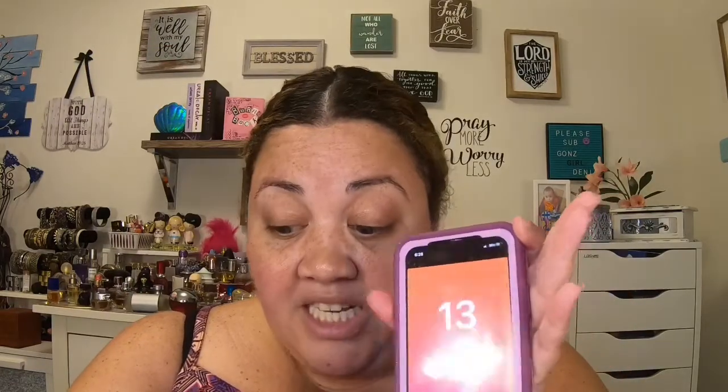Next number is number 7. So number 7 is Meridian. That right there. Oh, this is like a periwinkle blue, but with like a shift of just like some glitters in it. Next number is 13.